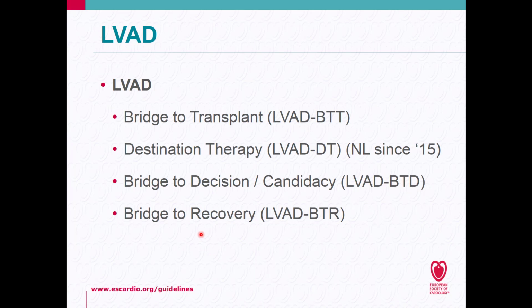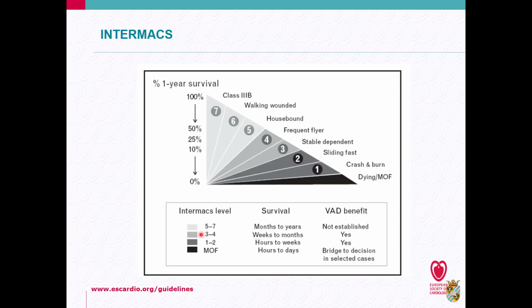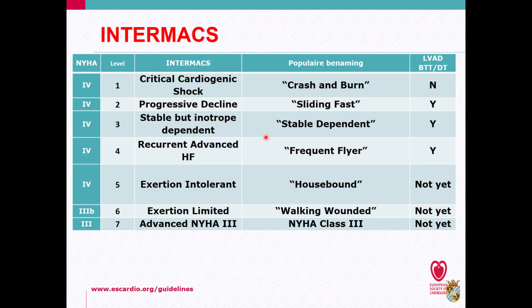So all of them are in class 4, so it's actually a subdivision of patients with advanced heart failure, from crash and burn, and these are typically not the patients good for an LVAD. There are other options for these patients, but an LVAD does not seem to be the best option. The LVADs we're putting in are class 2 to 4: progressive decline, the sliding fast, they can be stable for at least a few days, stable but inotrope dependent, so they're hospitalized with recurrent advanced heart failure.